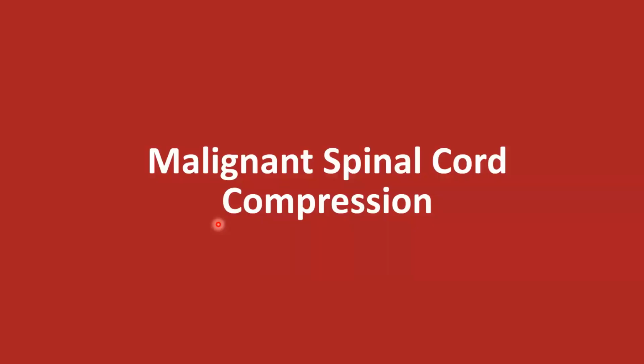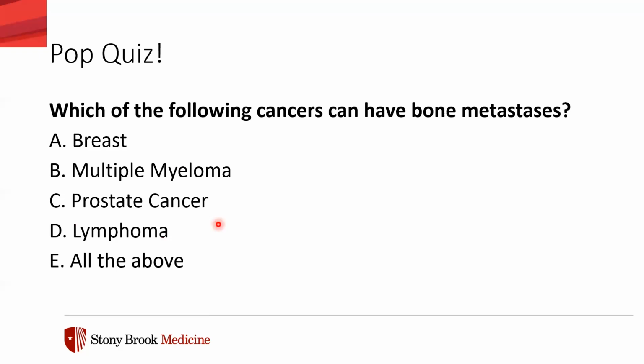So now we will move into malignant spinal cord compression. I have a question first. Can anybody tell me which of the following cancers could have bone metastases? Breast cancer, multiple myeloma, prostate cancer, lymphoma, or all of the above? We kind of briefly talked about this. All of the above, correct. Really any cancer can have bone metastases, but this list are the most common cancers that have bone metastases.